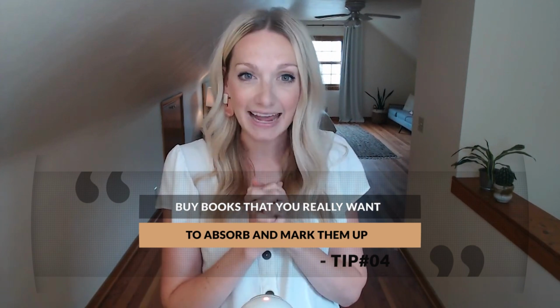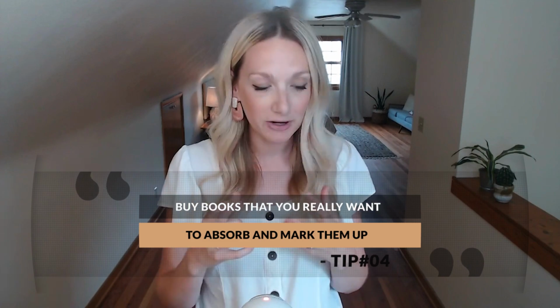So tip number 4 is I recommend that you buy books that you really want to absorb and then mark them up. I love library books and I love ebooks, but you are going to absorb more information with a book that you can physically hold and mark up and write in.